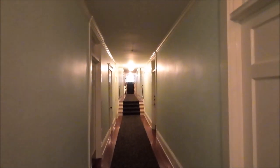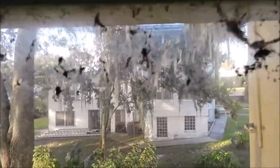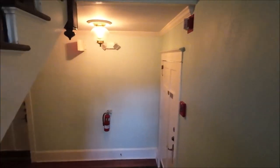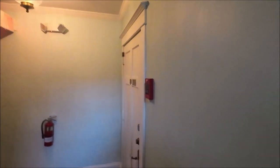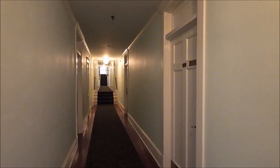Look at that, that's cool. All right, I'm going to go down here. We went up the other way, and we'll go down this way. There we go. This is a side view here. Very cool. And then we'll go down this way. I think these ones were added on. Wow. Look at that. I wonder where that goes.